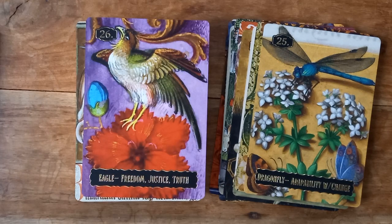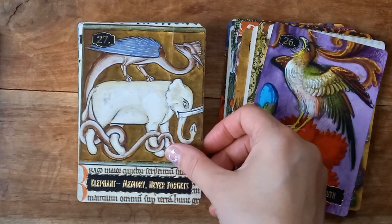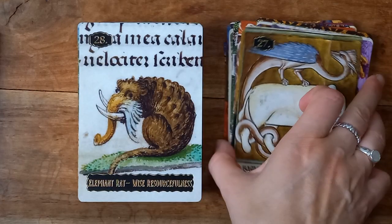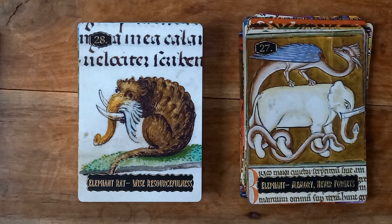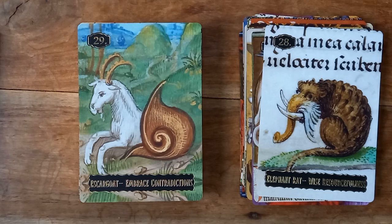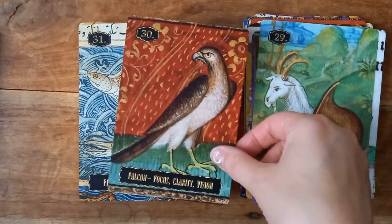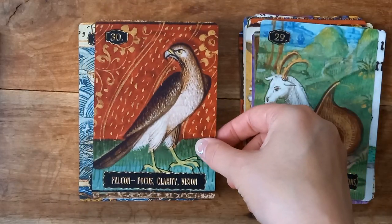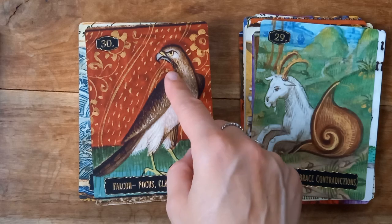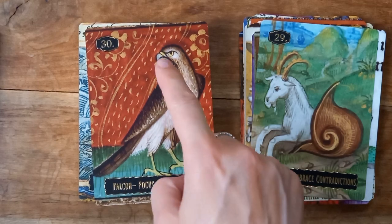Eagle, freedom, justice and truth. Lovely bright card. Elephant for memory, never forgets. Elephant rat. Anyone heard of an elephant rat before? Wise and resourcefulness. Escargot. Embrace contradictions. You see what I mean about the sense of humour here? Falcon, focus, clarity and vision. I'll forever relate falcons to the 80s TV programme called Dynasty.